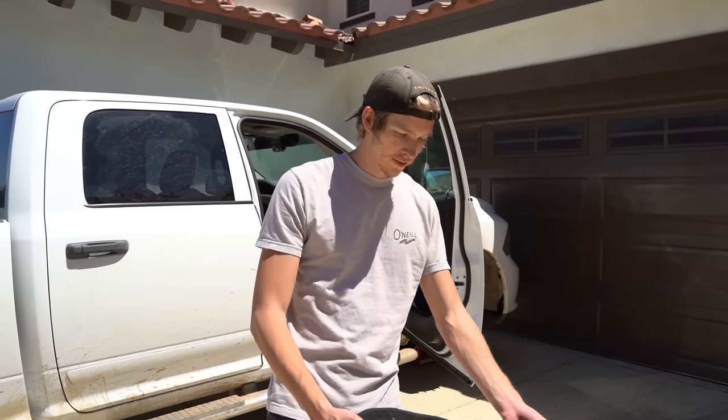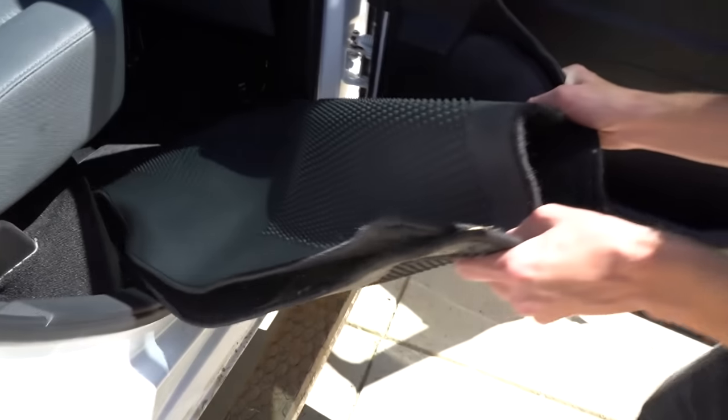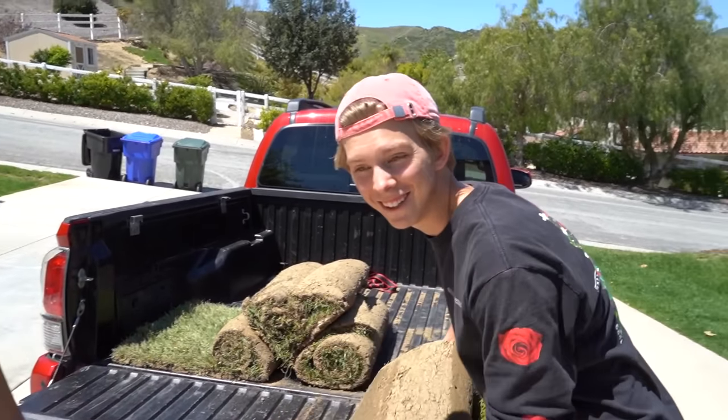For our second prank, we are replacing Chris's floor mats with a slab of grass. So when he gets in, if he doesn't notice, he'll get a little tickle on his feet. I don't know when Chris cleaned his truck last, but these are dirty, bro. Ew. Dude, this one is especially dirty. Sorry, Chris, but your truck's getting dirty.